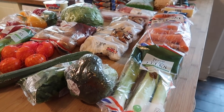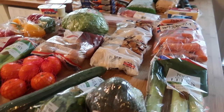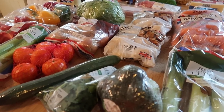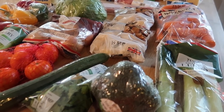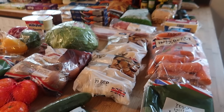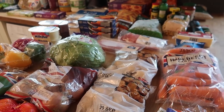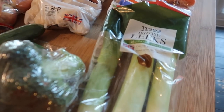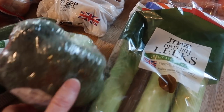Before we get to that, let's have a look at what I got in Tesco. I'll try and tell you the prices where possible, talk about what deals they've got, what things I've noticed have gone up, that kind of thing, because I'm all about trying to budget and help you guys save money and find the best offers on things as well. And it's kind of my mission to try out the best value products and see whether they're worth buying or not. So I got some leeks, a broccoli.